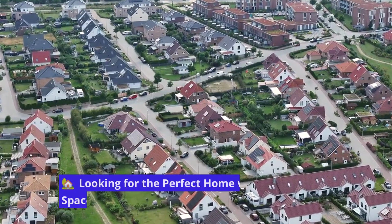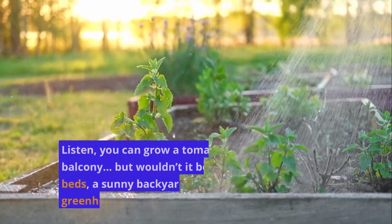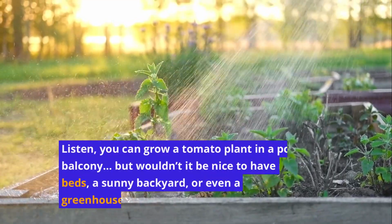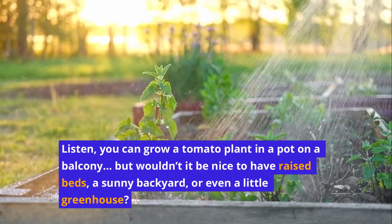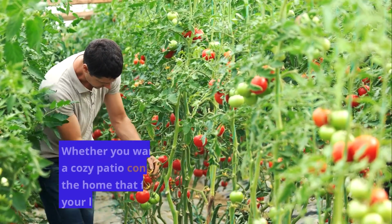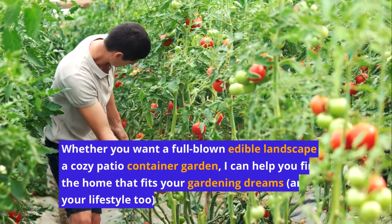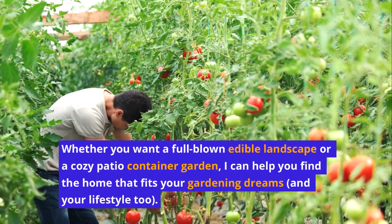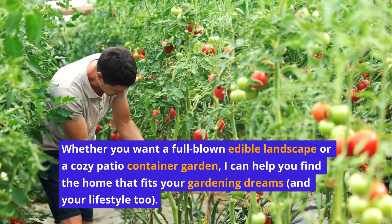Looking for the perfect home with gardening space? Listen, you can grow a tomato plant in a pot on a balcony, but wouldn't it be nice to have raised beds, a sunny backyard, or even a little greenhouse? Whether you want a full-blown edible landscape or a cozy patio container garden, I can help you find the home that fits your gardening dreams and your lifestyle too.